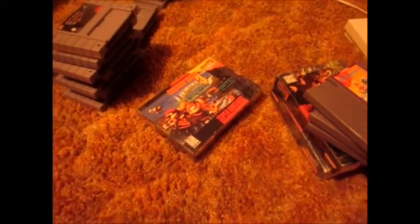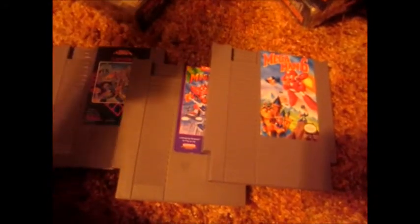And to complete my NES Mega Man collection, we have Mega Man 1, Mega Man 5, and Mega Man 6. So we got these, and then these are ones I got previously. We got Mega Man 4, 3, and 2. So that completes my NES Mega Man collection, which I've been trying to do for a while. I'm glad it's finally done.